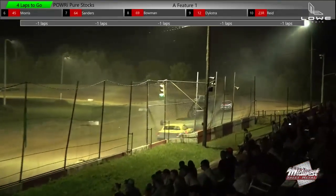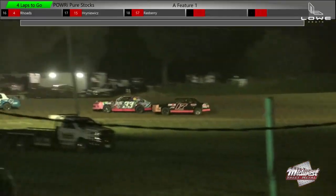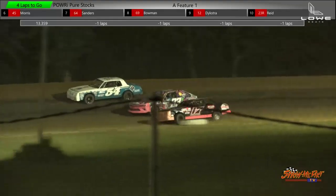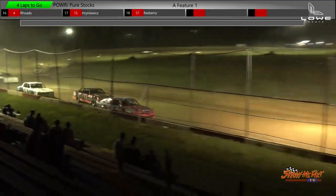Jones still the man out front to beat. Landon McLaughlin holding on to the second spot. Carla Lampe. McLaughlin going to look to the inside. He gives a little push. He gets a little push. Side by side, little body shoving. This is going to get exciting as we come to three to go.